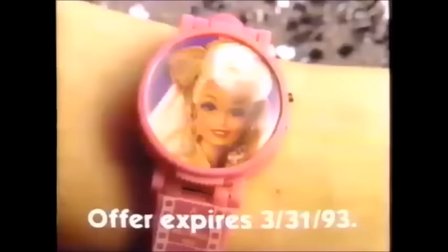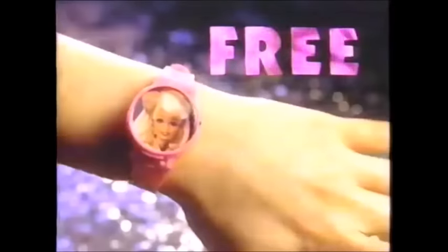Barbie dolls right now. Send away for a cool Barbie watch. Free! It's time for Barbie. A free watch while supplies last. See details at participating stores.